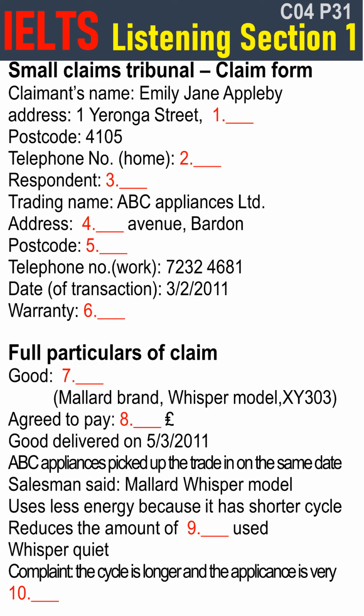I'd like to lodge a claim. Certainly. Name? Emily Jane Appleby. Appleby. That's an unusual name. Sorry, what did you say your first name was again? Emily Jane. Now, Miss Appleby, could you please fill in this claim form?